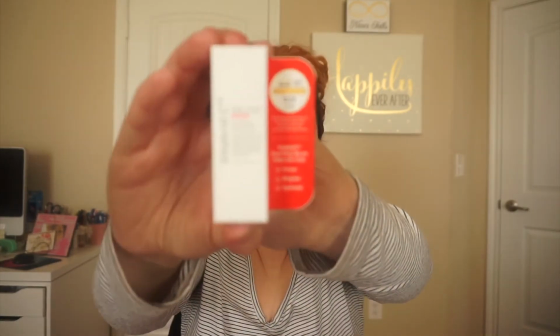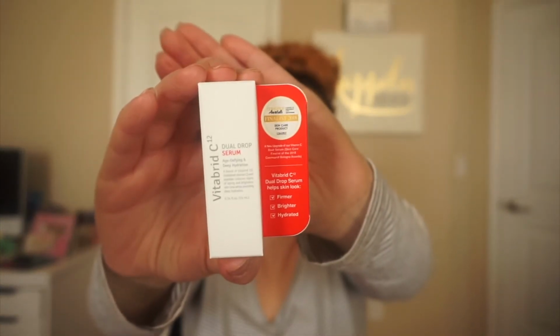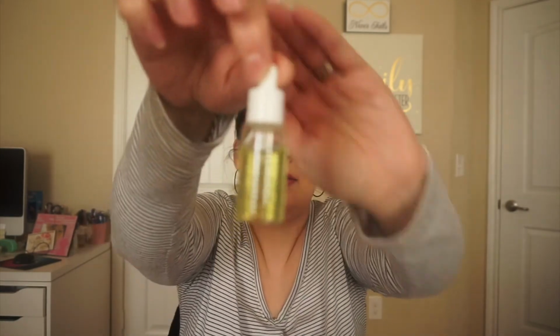And then the next thing I see is the Dual Drop Serums from VitaBrid C12, Age Define and Deep Hydration. It says it reduces signs of aging and brightens skin tone while providing deep hydration. It was an award winner in 2018, and it says it will make it firmer, brighter, and hydrated. I always need hydration, and now that I'm getting older, I do need things for firming and brightness, because anytime I get any kind of breakouts, they do scar, even if I don't pop them. And this is what it looks like there. It's a little tube. It looks really nice, actually. It's not super thin, but it's not super thick. I'm really excited. I'm definitely keeping this to try because I need that in my skincare routine for sure.